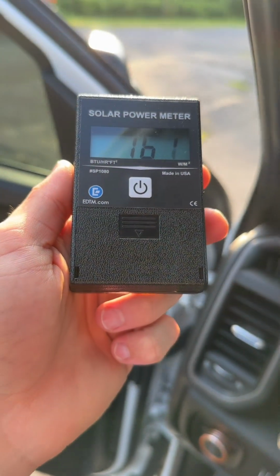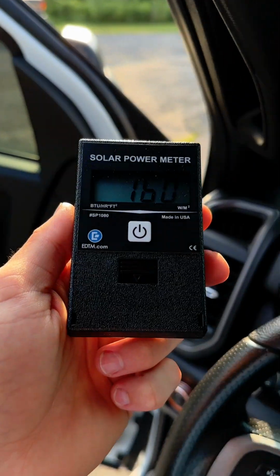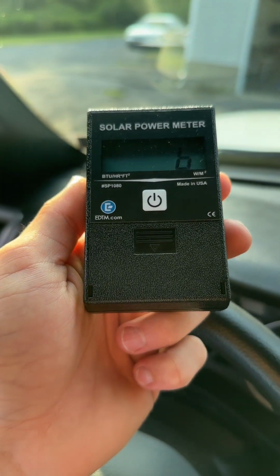So this is going to cut out the most amount of heat out of any films that we carry and that most other shops will offer you. If you're the type of person that just cannot stand any heat coming through your glass, that's going to be the option that you're probably going to want to go with.